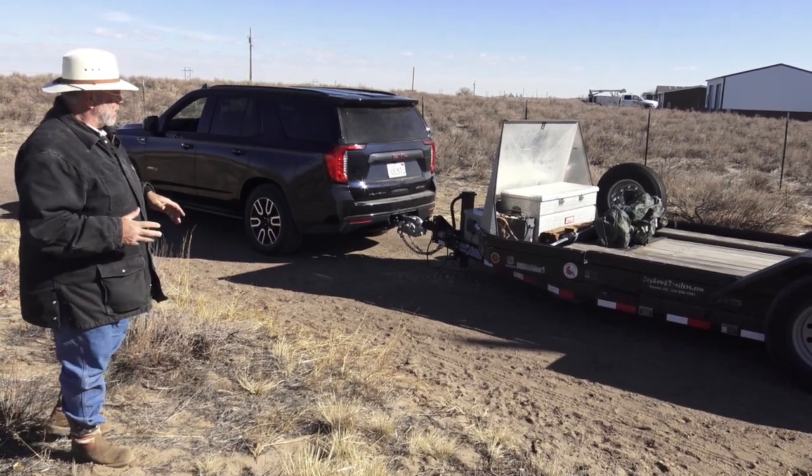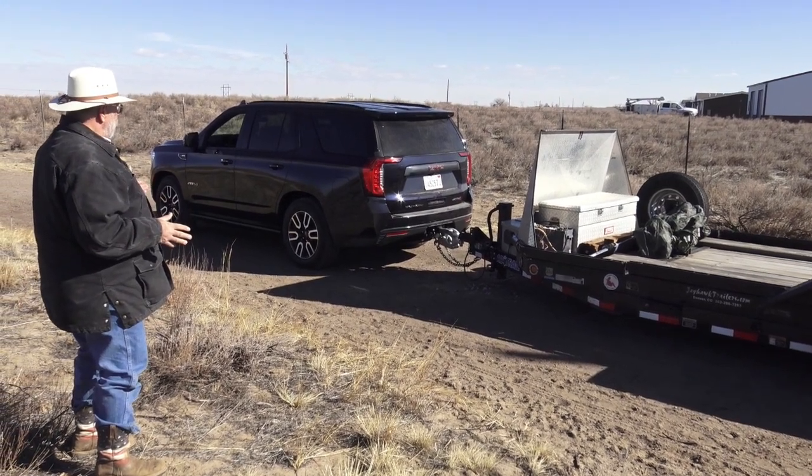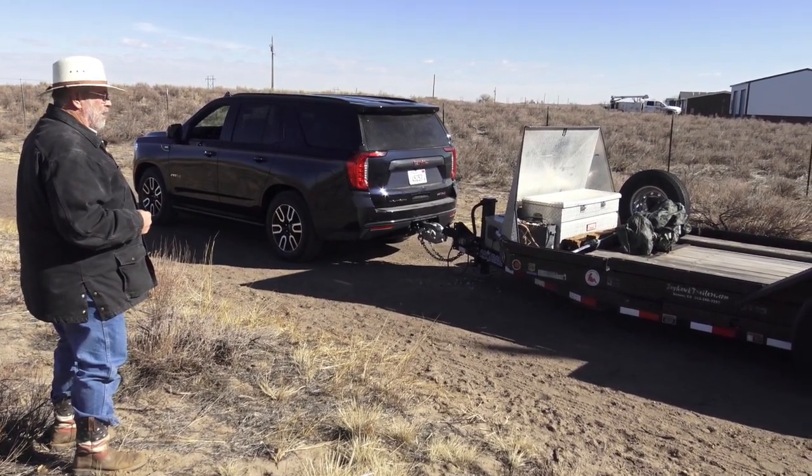I went to 14-ply tires and all that. So I think we're okay. I'm going to load the Jeep on here, we'll try it again. But it's looking level. I'll lift the jack the rest of the way up and be ready to load.